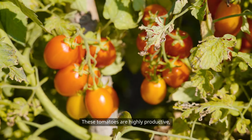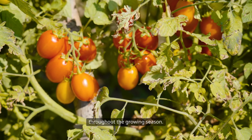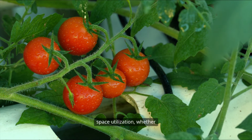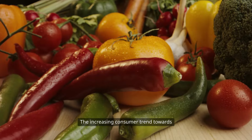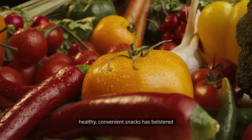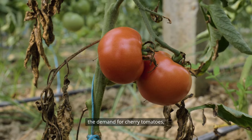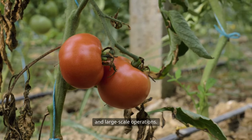These tomatoes are highly productive, often producing fruit continuously throughout the growing season. Their compact size allows for efficient space utilization, whether grown in open fields or greenhouses. The increasing consumer trend towards healthy, convenient snacks has bolstered the demand for cherry tomatoes, making them a profitable crop for both small-scale and large-scale operations.